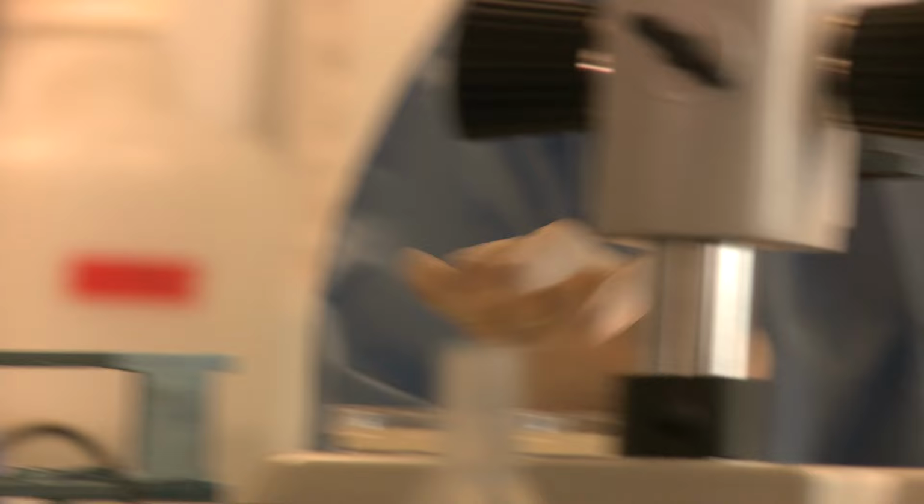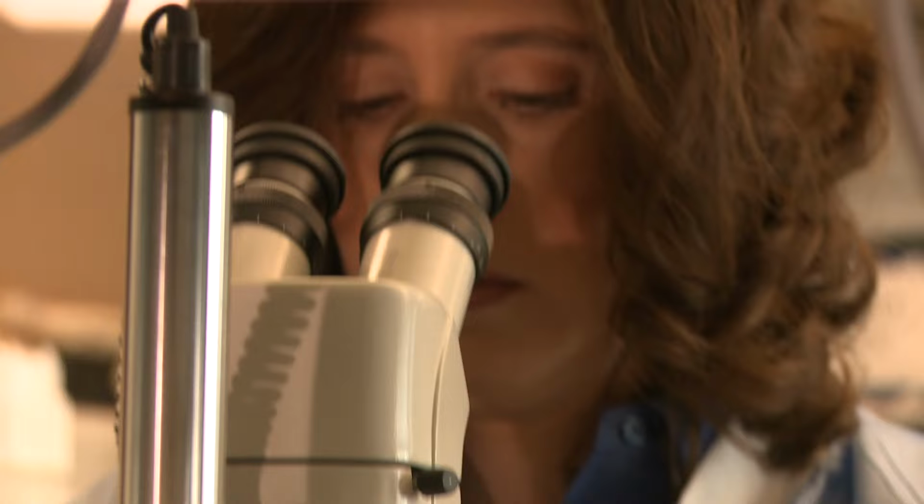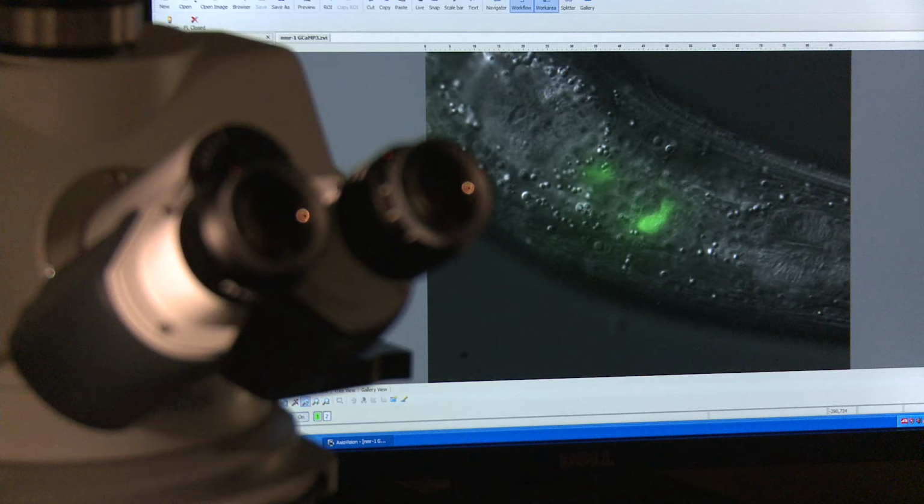We study some species that are human parasites. We study others that parasitize rats. We have one species that's a possum parasite, and we study a number of insect parasites. And one of the major questions that we're interested in is how parasitic nematodes find hosts.